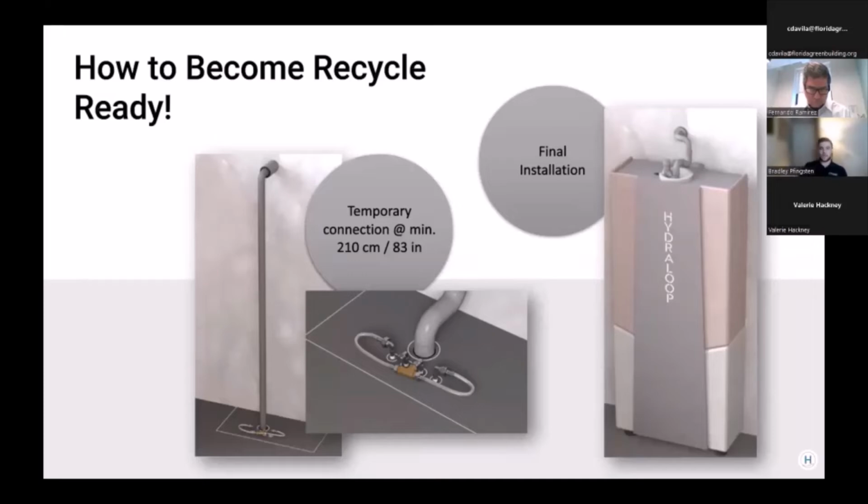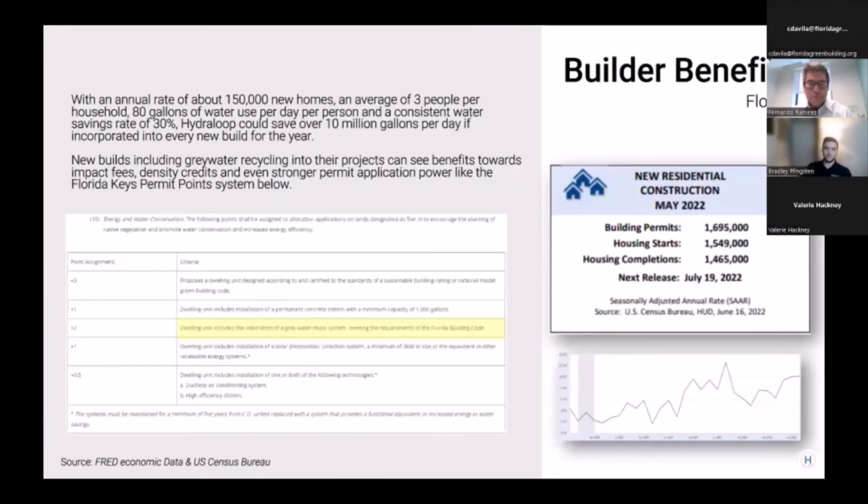You'll see the bypass there on the left. So before the Hydraloop is installed, everything still runs normally. You see the 3-way diverter there. So everything still runs normally, even without the Hydraloop. If you have it, just like Fernando was saying, solar ready, this is exactly what it would look like for gray water recycling ready. And here's the example Fernando was talking about.